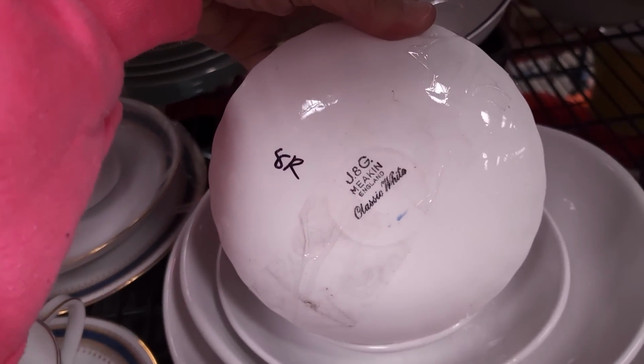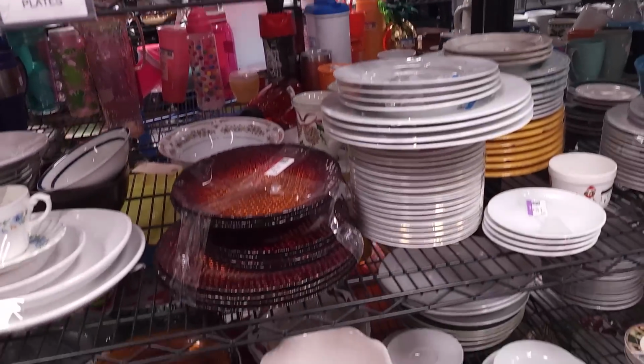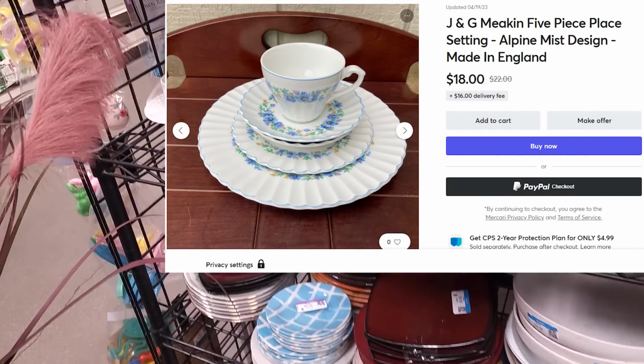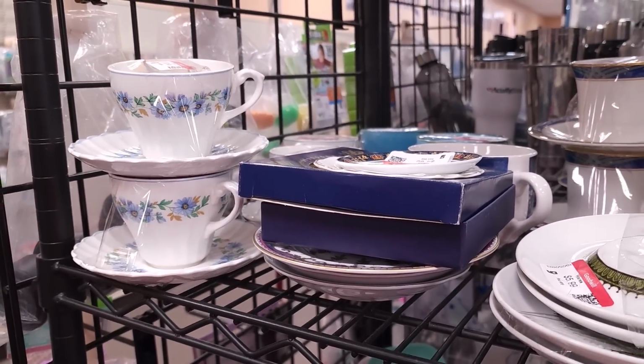That's a cute J&G Meakin, but it's $8. Just can't do $8 on a teacup and saucer. Most really don't bring more than like $15 to $20 nowadays. There are some still that are good, but generally speaking, oh, but you know what? Let's put it with its friend over here so it can stay together.